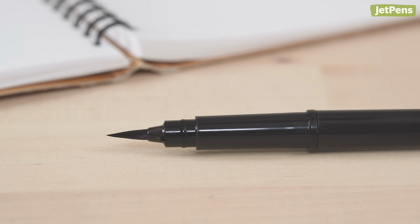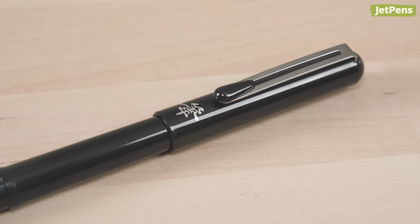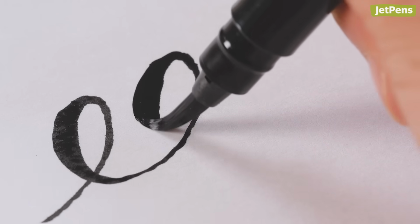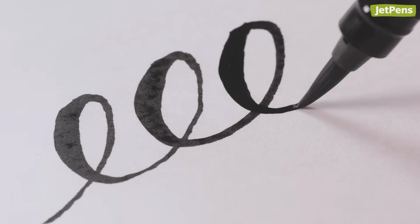First off, a brush pen. And if you're going to buy a brush pen, you have to pay respect to the boss. The Pentel Pocket Brush Pen may not be the end-all be-all of brush pens, but its synthetic bristles and waterproof ink, to me, puts it a head above the competition.